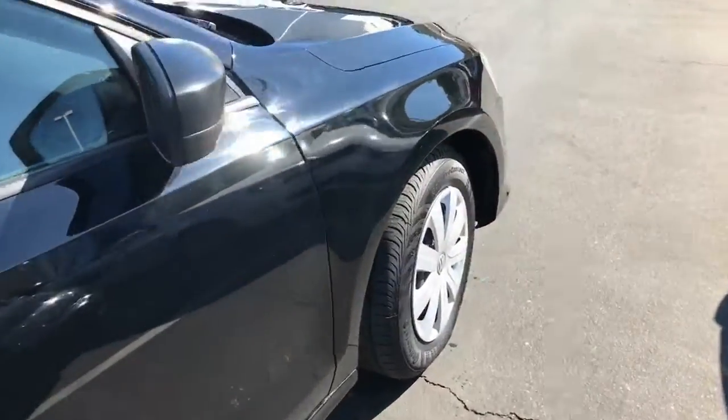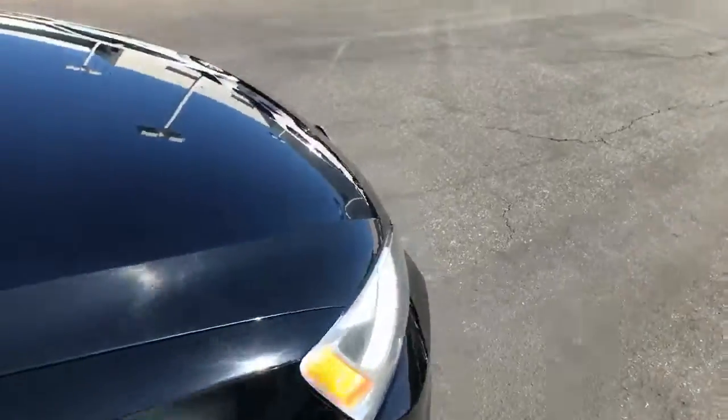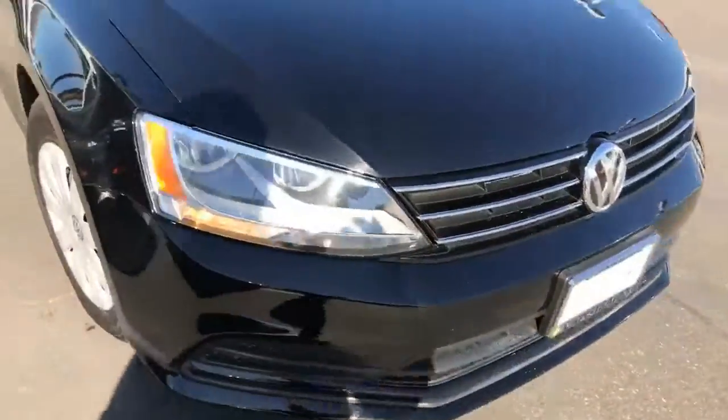The price on the website is the price that we will sell this car for. We do not take offers on our pre-owned cars.